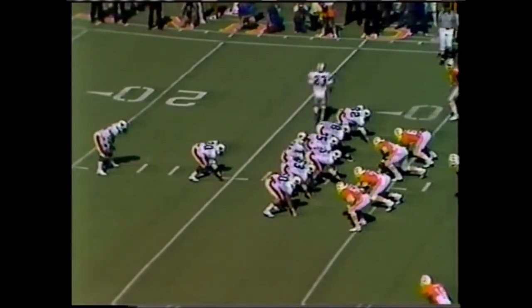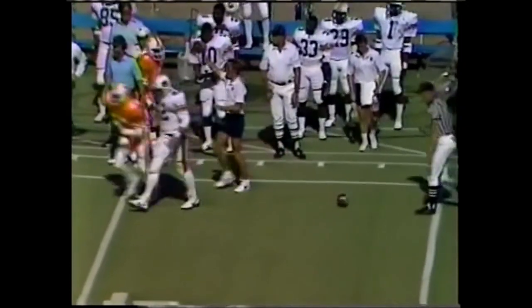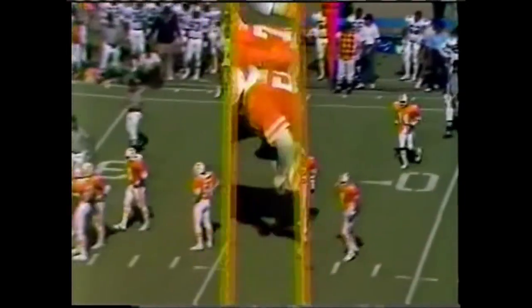Chris White is in the backfield now for Tennessee as they go to the nickel defense. He had 3 interceptions against UCLA. That ball is tipped at the line of scrimmage, and it ricochets over the head of the intended receiver, Kyle Collins. And so Auburn now.